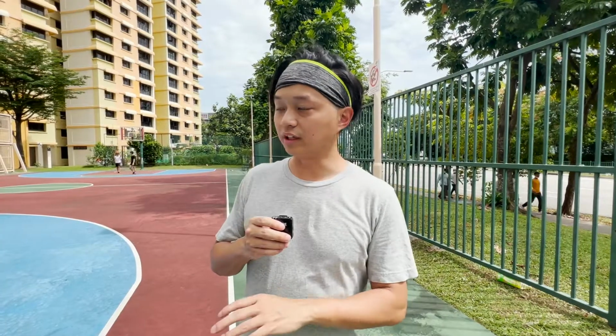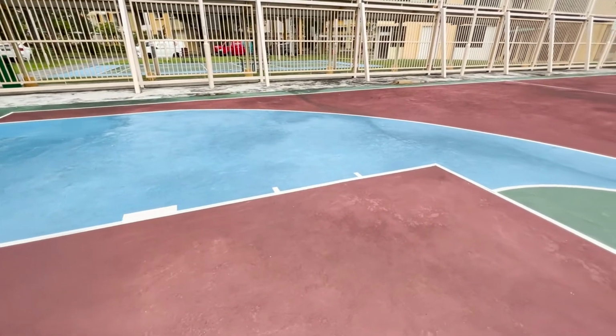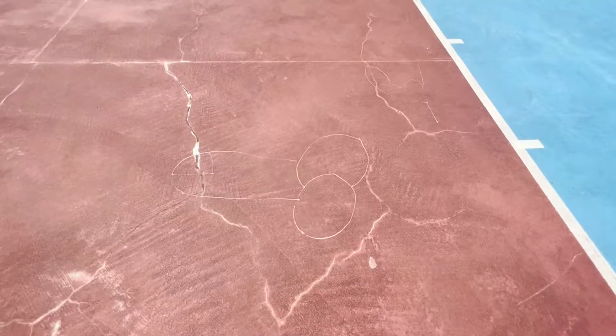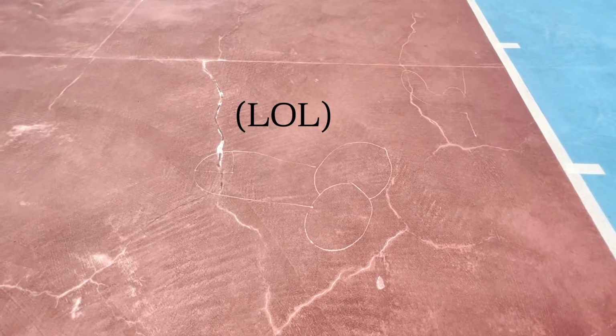You can see the court is still very clean, no cracks, lines on the court are still visible. Baseline, a lot of space for you to land. However, on the other side of the court, the one with a net, there I can see there are visible cracks on the court. But however, I still think the cracks doesn't affect your play that much, so that's okay. However, the rim does feel a bit lower on the other side.